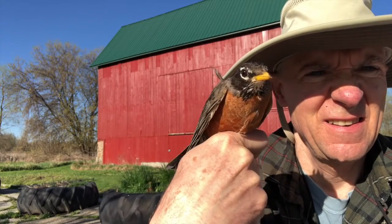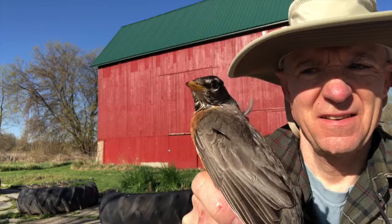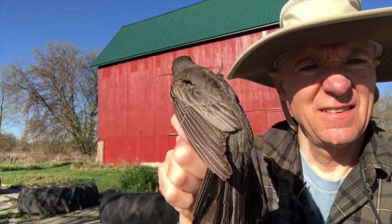A bird everybody knows, the American robin. Can't tell males from females, so this is unknown sex. The American robin.